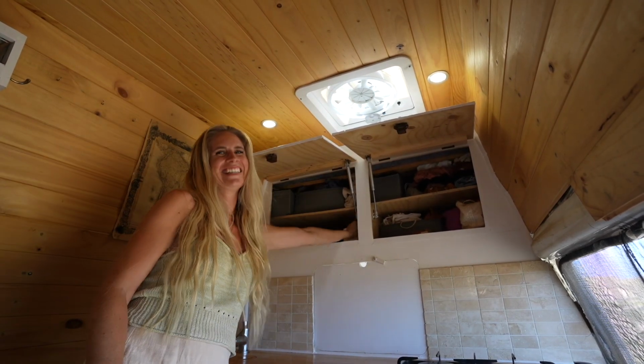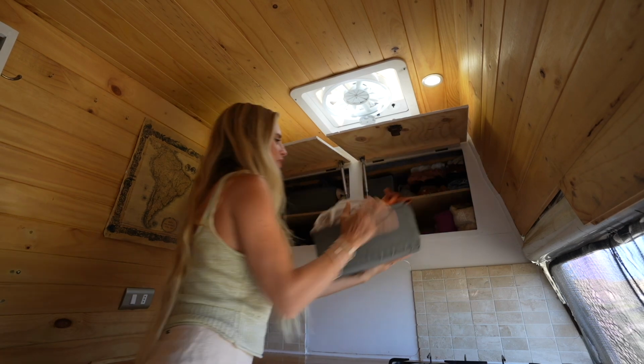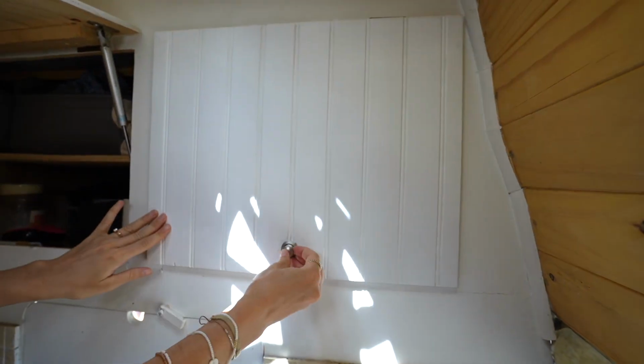Masa's on this side, Vendy's on this side. To make things neat and organized and fit more stuff, we use these IKEA boxes and rolling method, and we can store all our clothes that we wear on a daily basis right here.